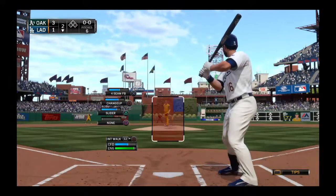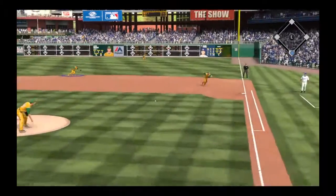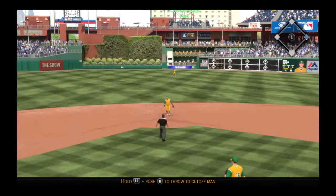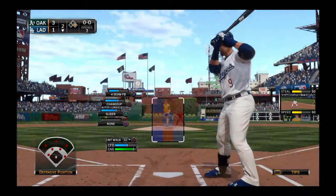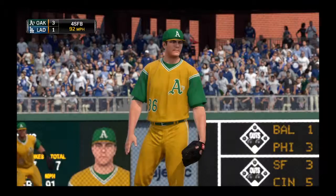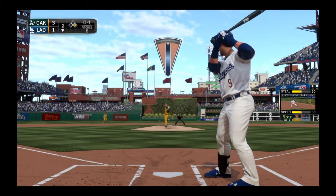Andre Ethier will lead things off here as they'll have 5, 6, and 7 due up to start the home second. Now the first pitch here is sent toward the hole and through into right for a leadoff single. Yasmani Grandal will dig in here. First pitch to him. Oh, ran it in on the fists. 0-1.